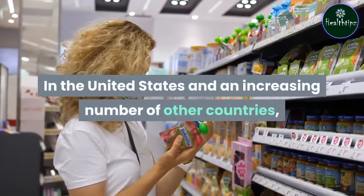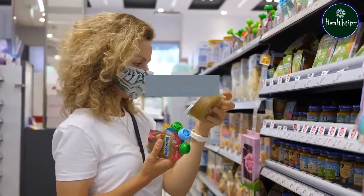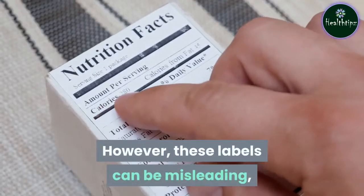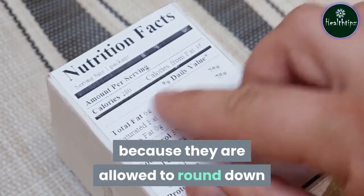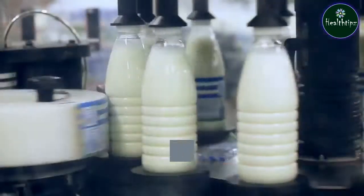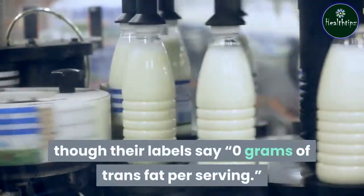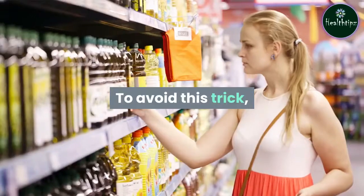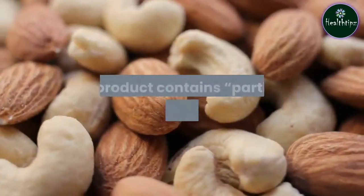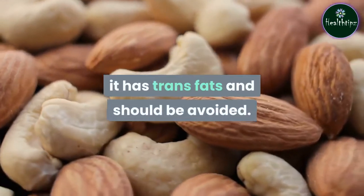In the United States and an increasing number of other countries, food companies are required to list the amount of trans fats in their products on nutrition labels. However, these labels can be misleading, because they are allowed to round down when the amount of trans fat per serving is less than 0.5 grams. This means some foods contain trans fats even though their labels say 0 grams of trans fat per serving. To avoid this trick, read the ingredients in addition to the nutrition label. If a product contains partially hydrogenated oil, it has trans fats and should be avoided.